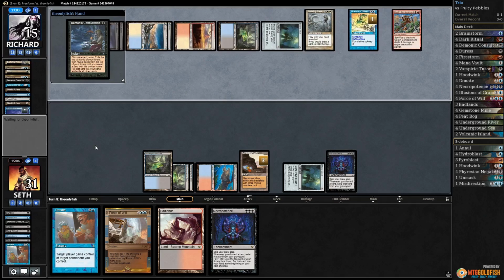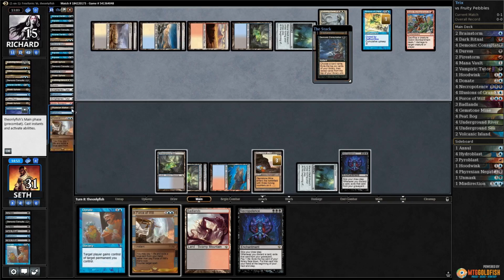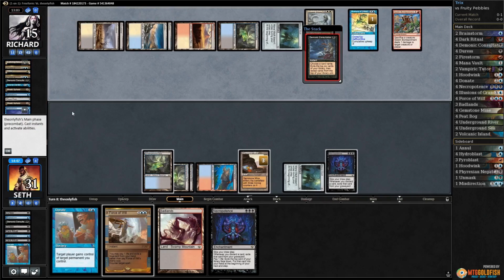Sure. Alright, let's see if we can hit. Wait, how many of these things have I built? What is my thing? Let's see. 2? 1, 2, 3. Oh no! I don't have any. Wait, do I? Phyrexian Walker, Shield Sphere, Shield Sphere. Oh, you don't, do you?